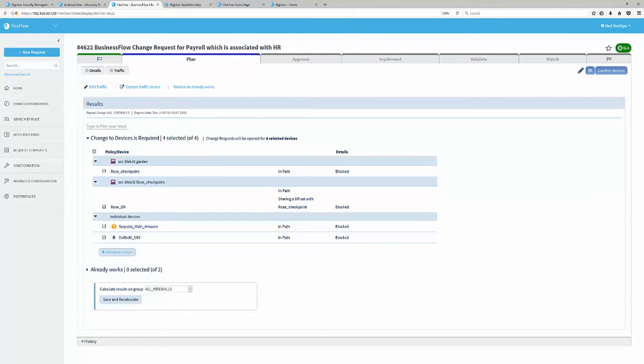The purpose of the initial plan is to automate a significant portion of the work effort associated with processing a new change request. We can observe for this example that Fireflow has automatically detected a change is required on a checkpoint device, a Juniper device, and an AWS security group in the cloud. If a network analyst processing this change request wishes to understand how AlgoSec Fireflow has selected the devices requiring a change, they can review the results by clicking Explore Traffic Routes.